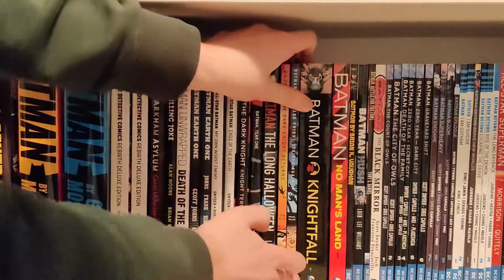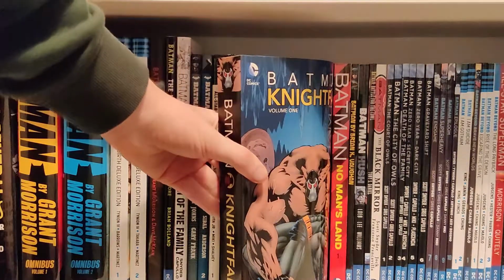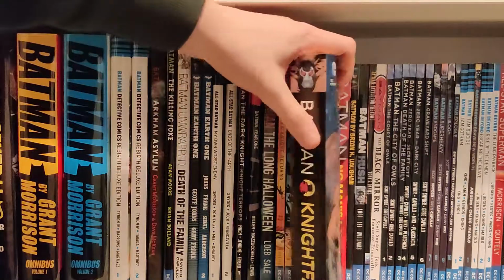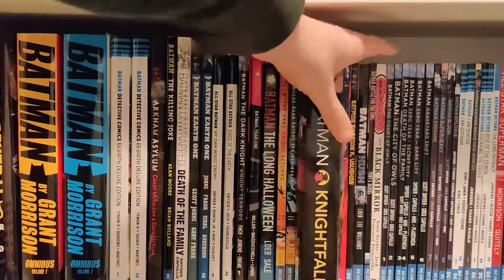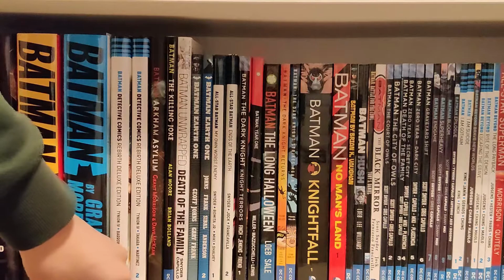Next after that is another one in most people's collections, which is this behemoth. I still need to get volume 2 and 3, which is Batman Nightfall volume 1. The famous scene where Bane breaks Batman's back.